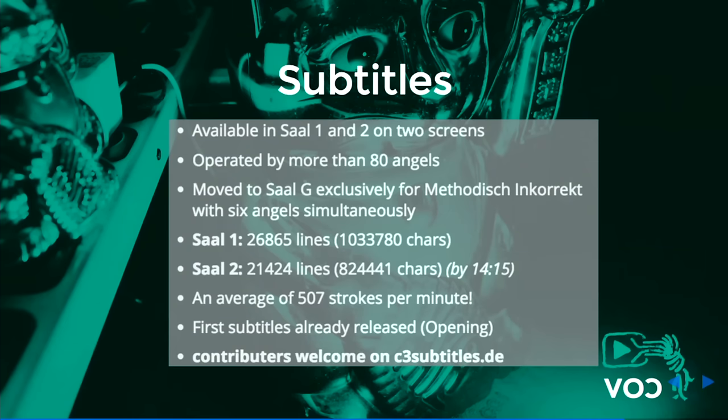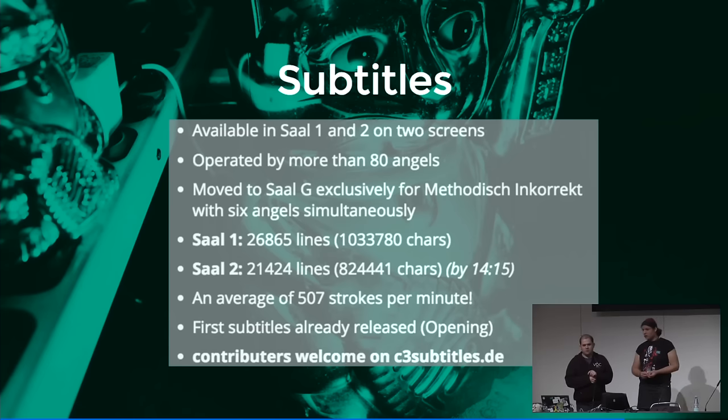Like last year in Hall 2 and Hall 1, we had live subtitles generated by angels inside of the room. It were about 80. You can basically read the numbers yourself. We also added subtitles for this room for methodisch incorrect. And you see the numbers there. And actually, I think this 507 strokes per minute is quite good.